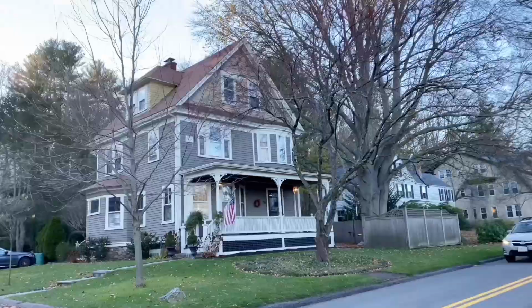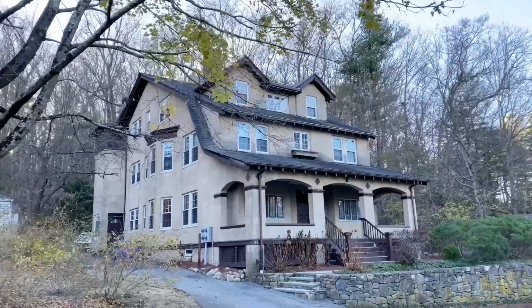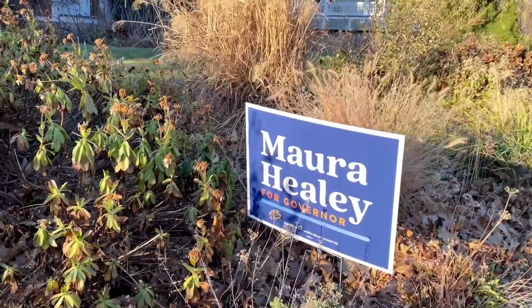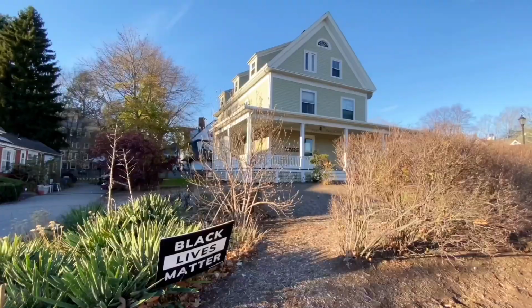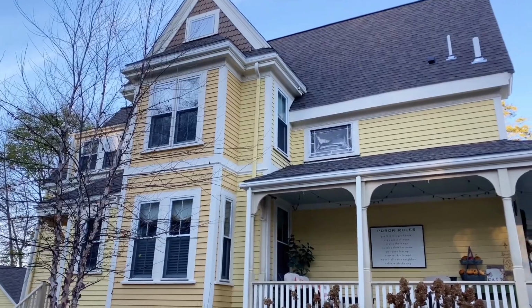The atmosphere here is quite proper. You can't help but feel that residents here would make their voices heard. Someone's porch even jokingly has a list of rules.